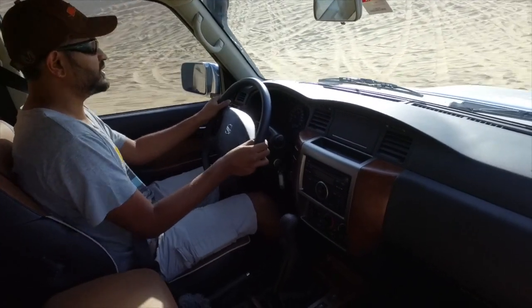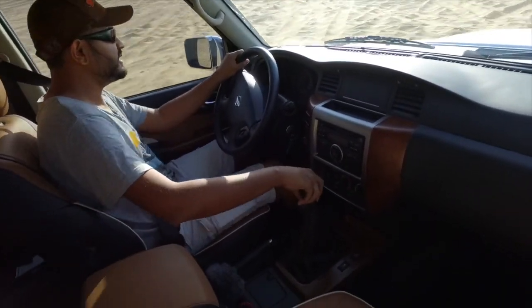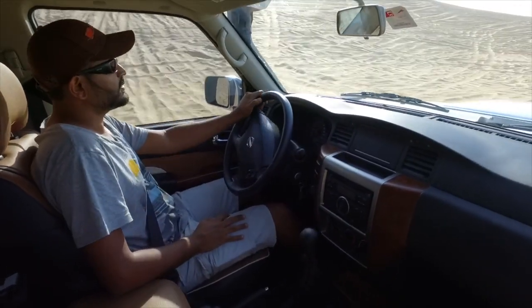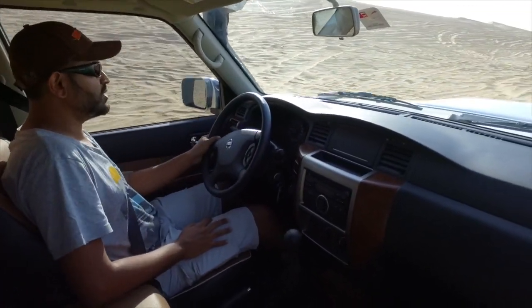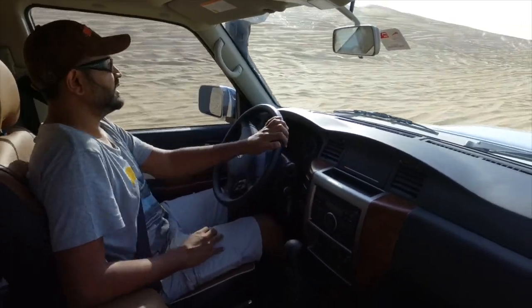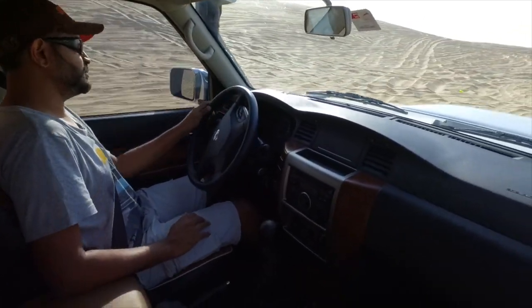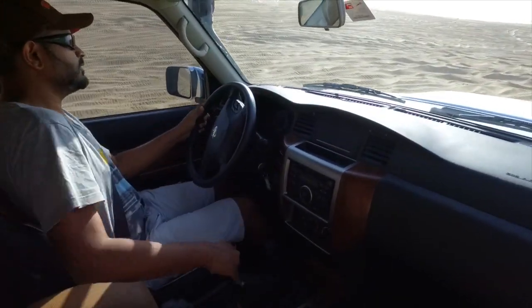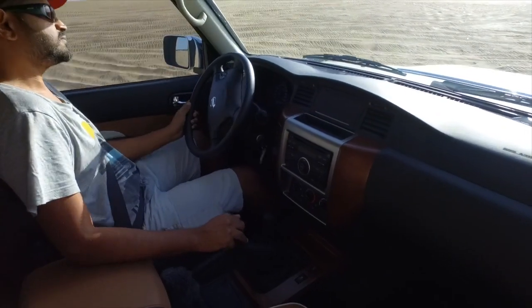Let's see, I'm pulling up this hill. Big hill. No trouble. So I think it's important to know that this is not like a big desert dune monster kind of car. It'll do everything. You just need to be sensible. Really, really sensible. I don't like doing sensible.